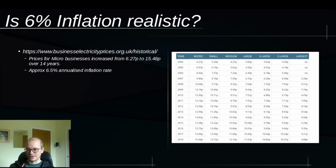But I found a useful chart on Google, and this was for business electricity prices. And micro businesses are probably in the same ballpark as domestic properties in terms of the rates they pay. And as you can see, over the course of 14 years, from 2004 to 2018, the prices have gone up. They've gone up about 2.5 times, and that approximates to an annualized inflation rate of about 6.5%.